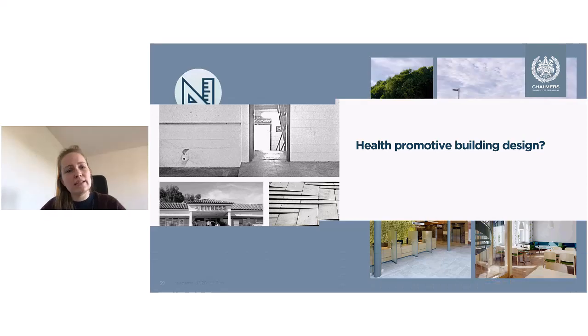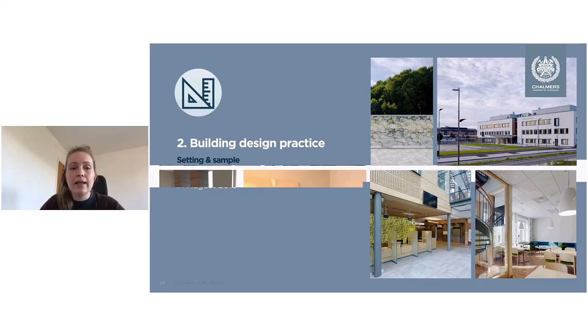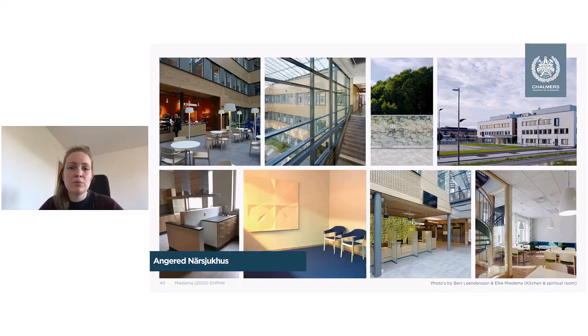My second study focused on Angered Nashukus, and since you're all in Sweden, I assume that you know a little bit about the project. The hospital offers an example for future hospital development in Sweden, and it's one of the first that it's actually designed to be health promotive. The hospital facilitates primary and specialized care and pays special attention to health inequality in Angered. This project showed me that it was actually possible to combine multiple perspectives. So they pay attention to both health behaviors and lifestyles, but also equity.